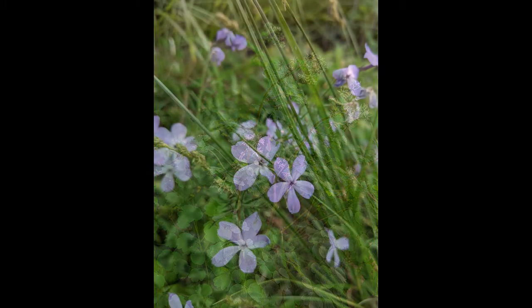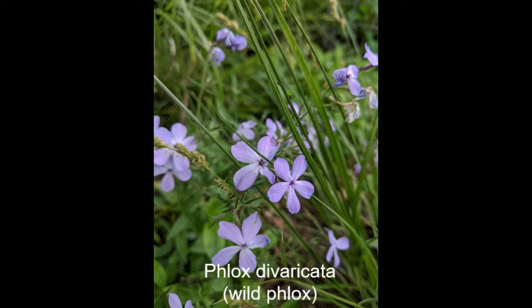A favorite of bunnies, unfortunately, is our wild phlox, but it is such a gorgeous, resilient plant, perfect for shade and woodland edge gardens. Give it a try. You can cage it the first couple years until it establishes to keep bunnies away.